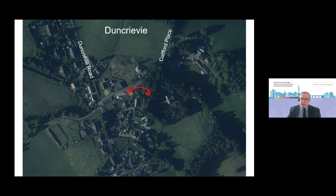The property, which features stone walling and a corrugated sheet roof, forms the eastern end of a terrace range of buildings in the hamlet of Duncreevy. Members may recall that a proposal for a few split was considered at the meeting of the committee in January, a short distance to the southeast of this application site. This satellite image shows the application site boundary outlined in red in the centre and shows how the property is centrally located in Duncreevy. Next slide, please.